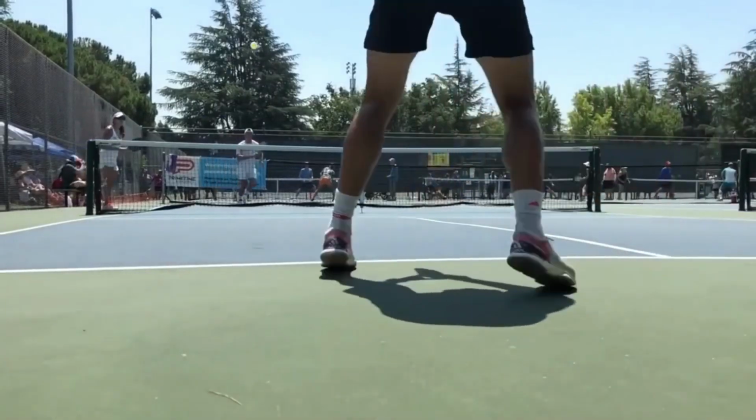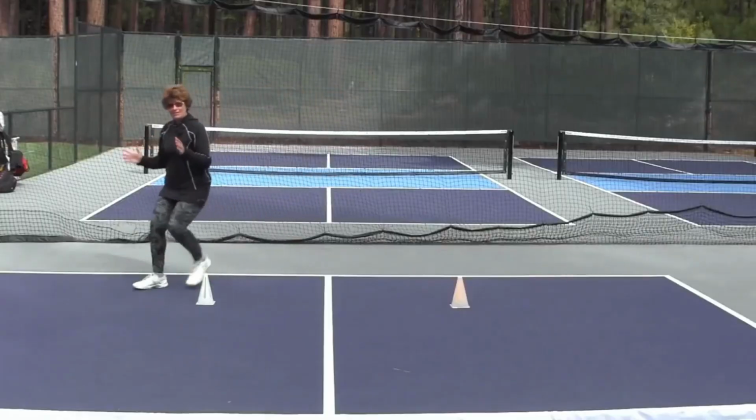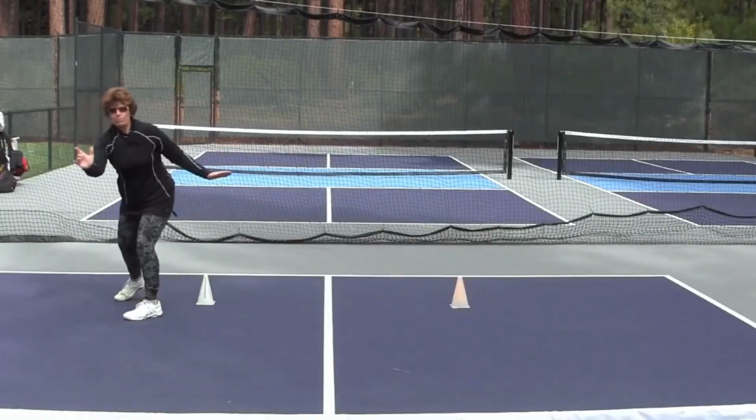Of course, you also have to stretch. You want to hit the ball well, but you also want to avoid getting hurt. Before you swing a paddle, warm up as much of your body as you can.